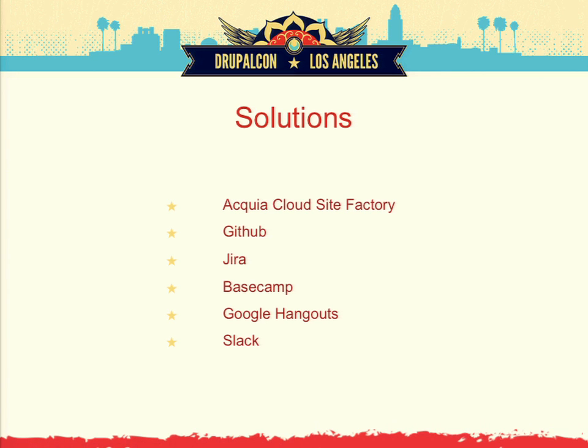Jira we used for Agile, which was another big part of this project: not only implementing the solution, but also training and enabling the Agile process. We use GitHub for all our code management. Individual developers had forks, and then they'd do feature branches, and then pull requests, where we could review them and then merge them in. And Acquia Cloud Site Factory was the platform that we built the solution on.